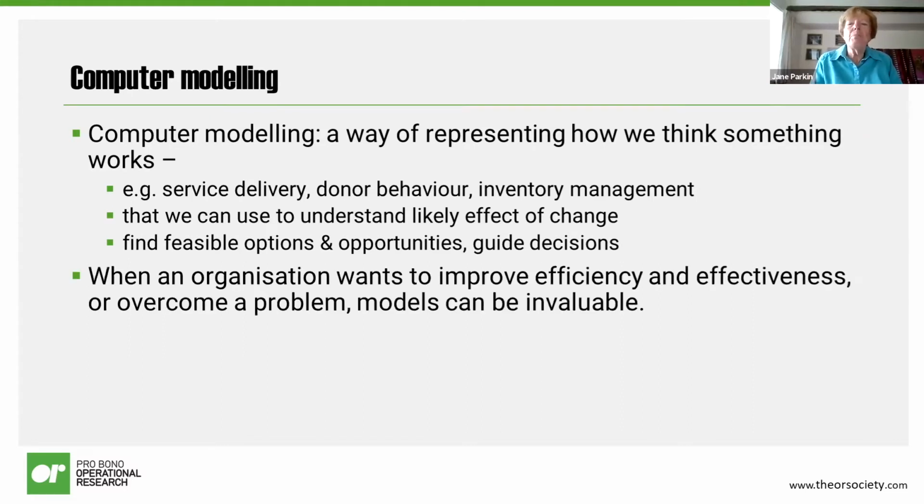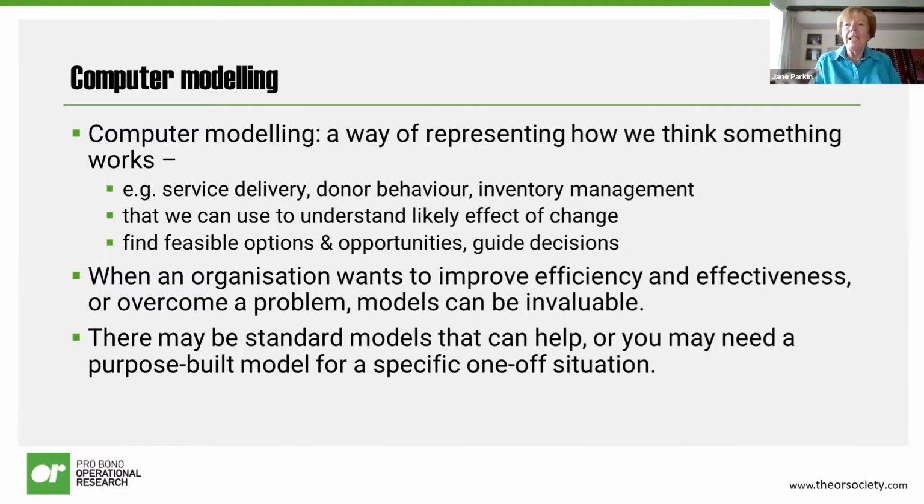So if you want to improve efficiency and effectiveness or overcome a problem you've got, then I think that models can really be invaluable to help you with that. There's quite a lot of standard models out there. There are some in Excel. There are also a lot of software packages, for example for logistics modeling. Or you might have a one-off situation, in which case you might need to develop a purpose-built model. I always find they're the most fun because you start from scratch and see what happens.